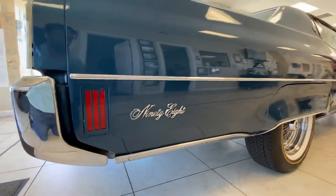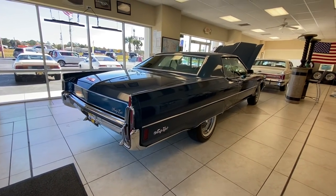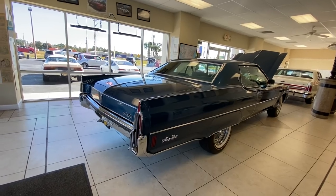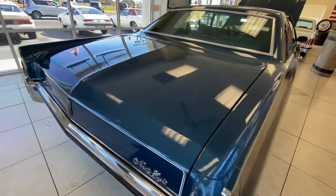And the thing drives great. And when I do the video, I'll show you. I'm pretty impressed with the power this car has. It is a 455 four barrel, you know, '72. They still have some decent horsepower. And for this size car, I think you'll be impressed with the way it performs. It just rides good. It drives good.